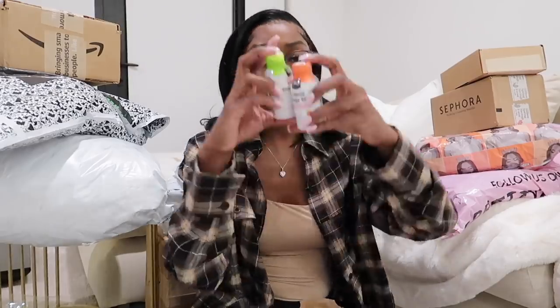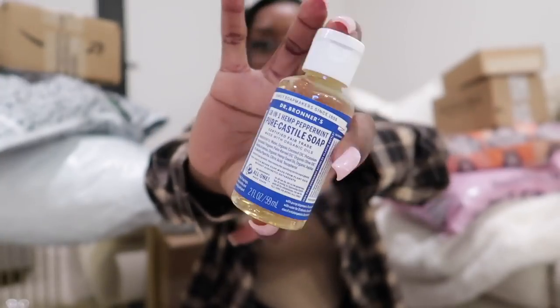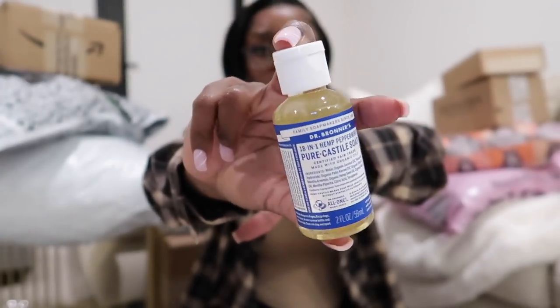Liquid energy shots, lime and a strawberry one. I got a little mini travel size castile soap, and I know you guys see this soap a lot. My boyfriend likes this soap, and I figured since I got myself a travel body wash, he would appreciate it, because that's all the stuff that I bought today. So let's move into the online shopping I did.